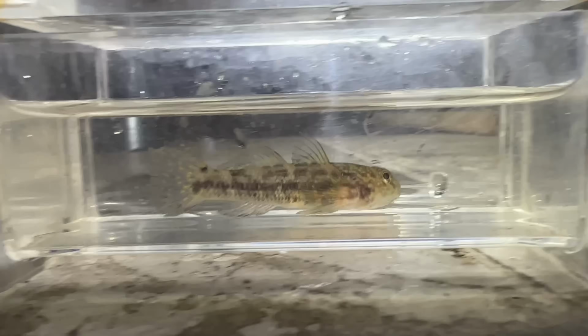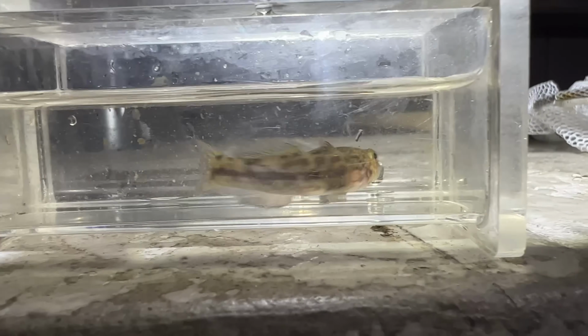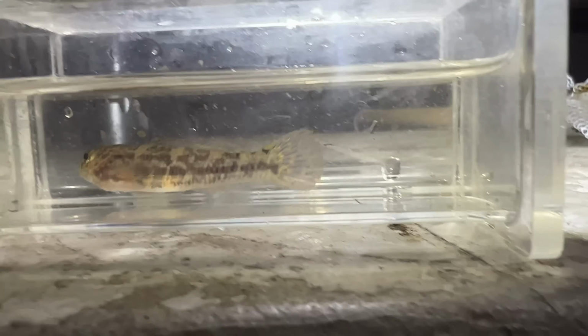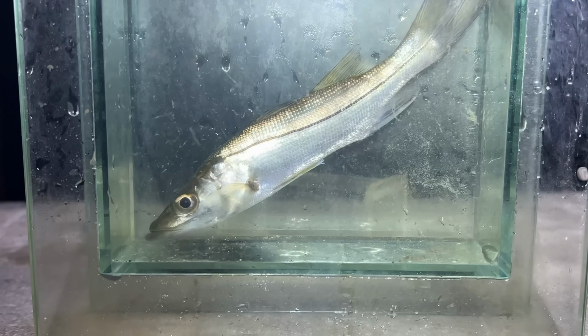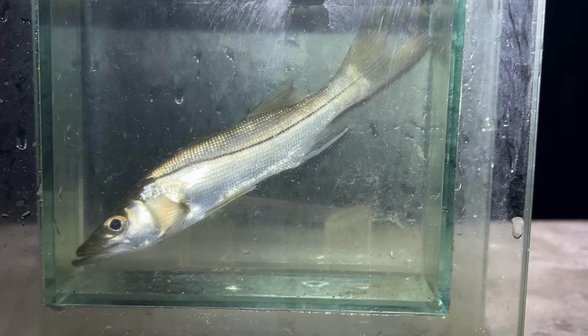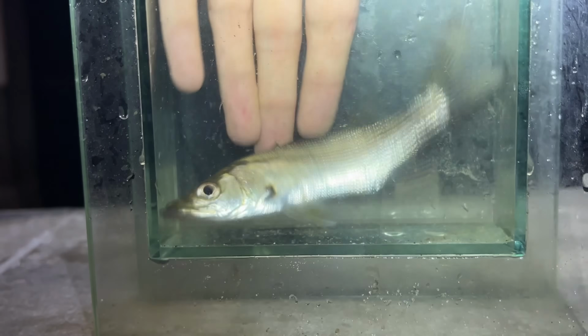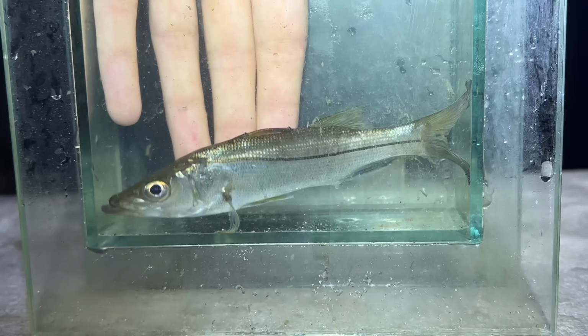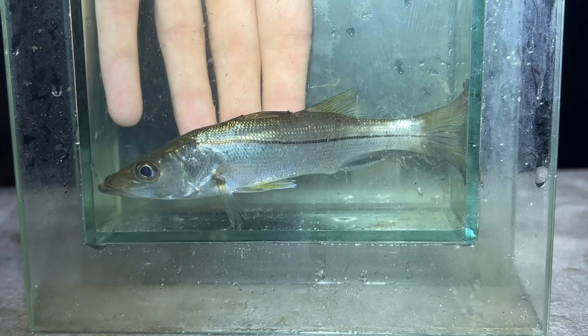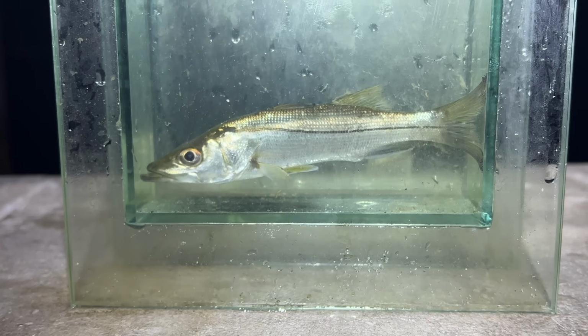Then we have a little frillfin goby, just a little guy, not too interesting, but definitely unique when I'm used to catching freshwater fish. Then here's the highlight of this night. I did catch a small snook, a little baby snook. I just actually dip netted him too, right off the coast. So pretty. These guys are super cool. They got that big lower lip for inhaling their food. But yeah, perfect little snook.